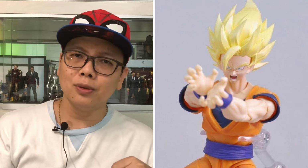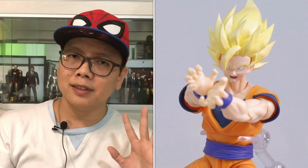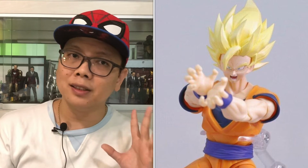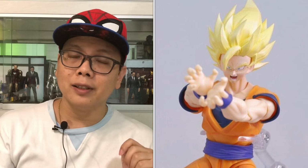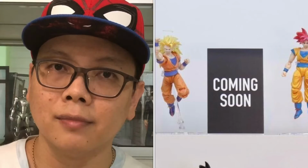And one thing I do notice between this Super Saiyan 2 and the Super Saiyan Goku is that they kind of have the same body. So I really hope this is another 2-in-1 whereby they give us 2 heads. And of course, I believe you guys have noticed there's a tag there that says coming soon. So what is the next Goku that they will announce? I think a few of you guys actually guessed that it could be a Super Saiyan 4 Goku from Dragon Ball GT.